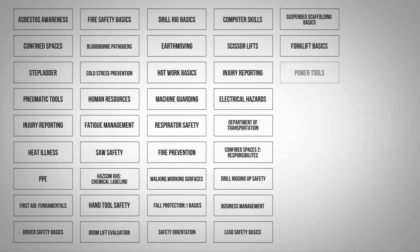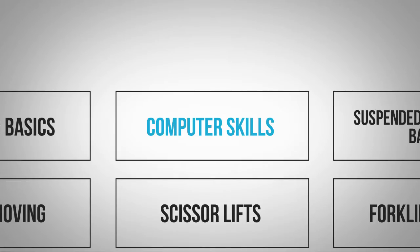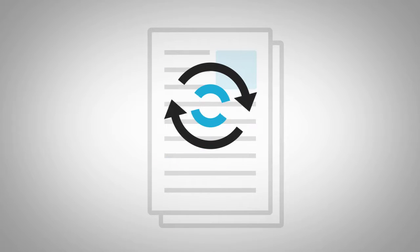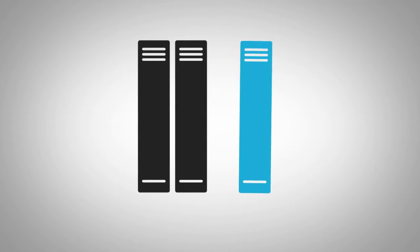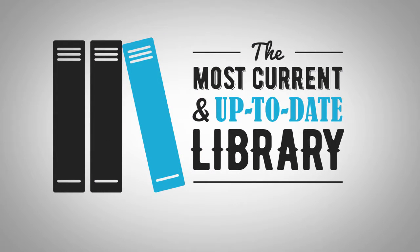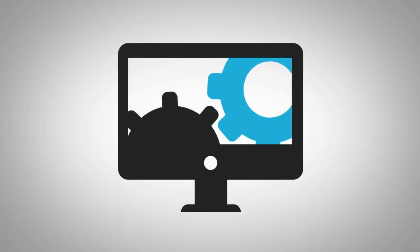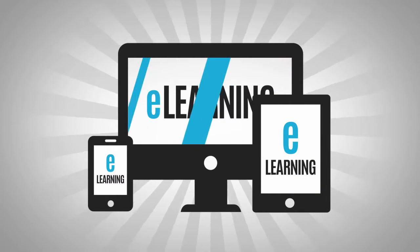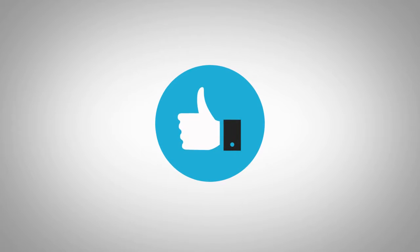Plus, you can add on dozens of supplemental titles in areas such as computer skills, human resources, business management, and even Department of Transportation. Any content you purchase is monitored by our content team, and as regulations, rules, or other changes take place, the content is updated for no additional cost. This ensures you always have the most current and up-to-date library without having to spend your time monitoring OSHA or other regulations. Plus, we can add your existing content to the system or create custom training to further tailor your program. E-learning is the most affordable way to assemble a content library that meets all your training needs.